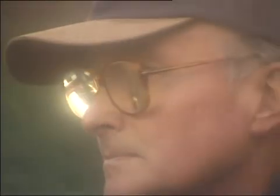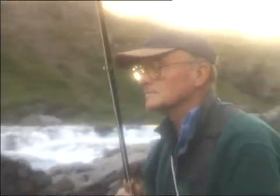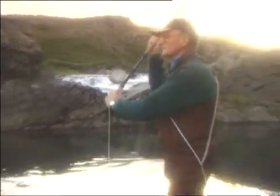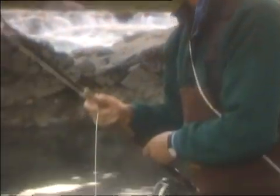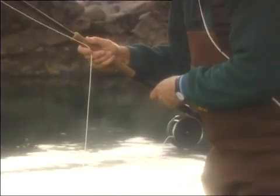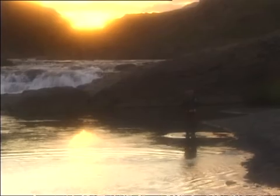After the canyon, there's a small waterfall. Malcolm casts to the tail of the pool from the side of a large back eddy. As the light fades, he hooks a fish. But is it a salmon? It's an Arctic char.